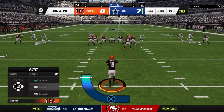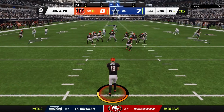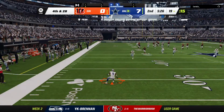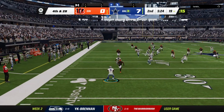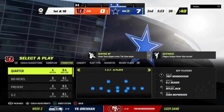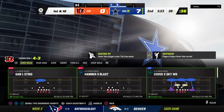The Bengals bring out their punter now as he's on to punt for the first time this afternoon. He only punted twice in the win last week as he gets this one away. So possession goes over here on the punt. And the Cowboys will take over the football with a 1st and 10.